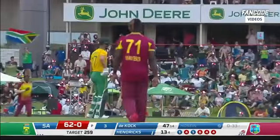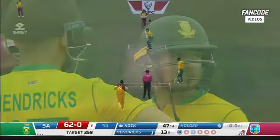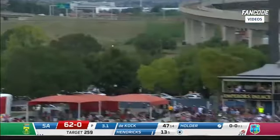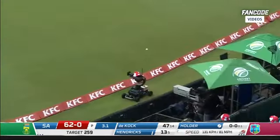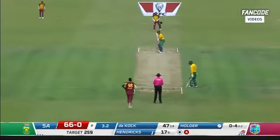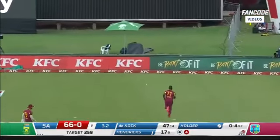Gee, it's raining boundaries. Unbelievable, this match. 3 overs gone, 62 for none. Oh, he's decided to join the party as Reza, all by 6. Shaped beautifully. Got that nice and fine.